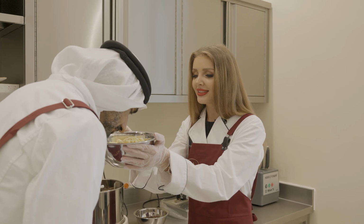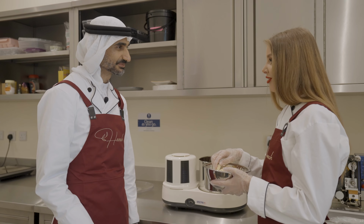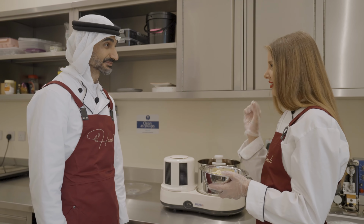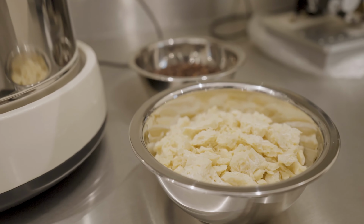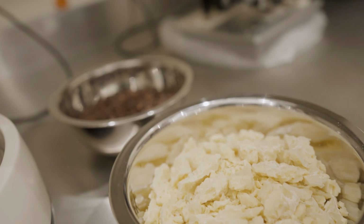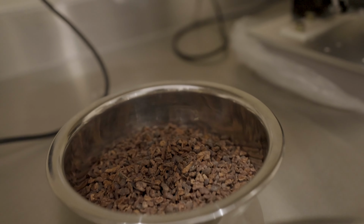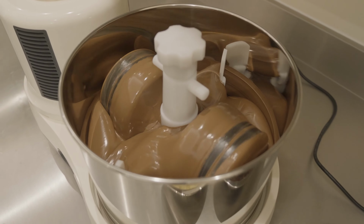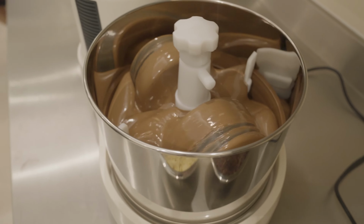What do you think? What is it? There is a smell of chocolate, but I don't know what this is. This is cacao butter. This is also one of the important ingredients for chocolate. So we put everything inside the melangeur, and when it's getting ready, it becomes very soft, very smooth. With what do you mix it, with water? No, milk. Which kind of milk? It depends on the chocolate.